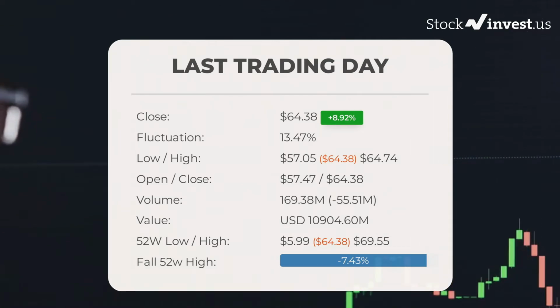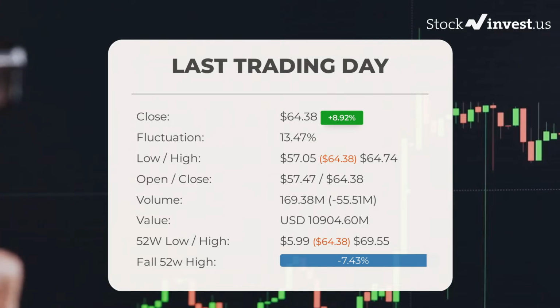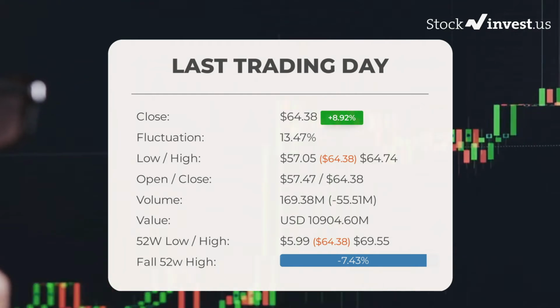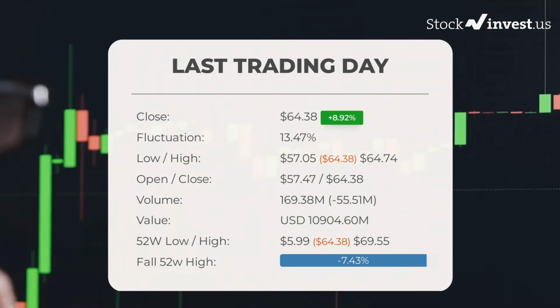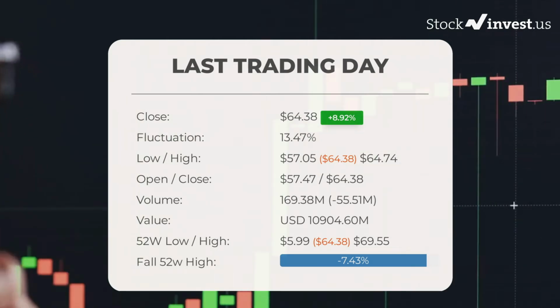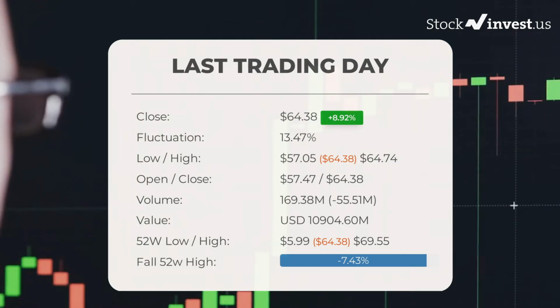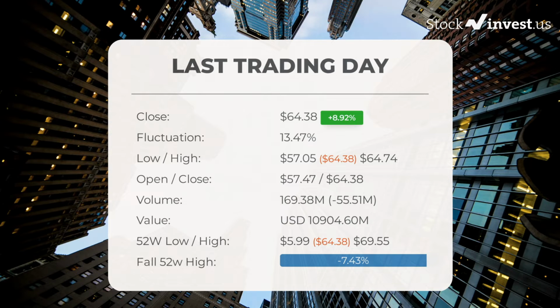The price has risen in 6 of the last 10 days and is up by 4.99% over the past 2 weeks. Volume fell on the last day by -56 million shares, and in total, 169 million shares were bought and sold for approximately $10.90 billion. You should take into consideration that falling volume on higher prices causes divergence and may be an early warning about possible changes over the next couple of days.